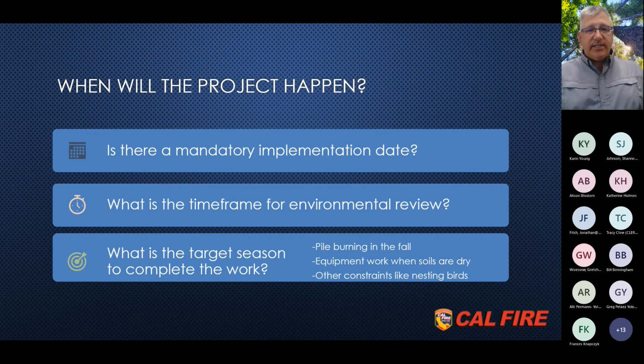And then what are the target seasons to complete the work? Obviously for burning, we try to look at spring or fall, right? Units at higher elevation might have a little bit different timing because of snow melt. So they might be working in the fall as much as they can, but then they're going to try it right after snow melt. They know snow melt and burn conditions are good in May. So they might say May, June, right? And then what kind of equipment works when soils are dry, those kinds of things. You're not going to be out there with ground-based equipment if it's raining, when soils are saturated.